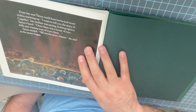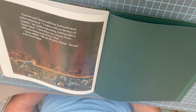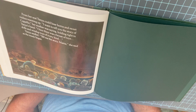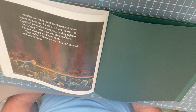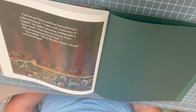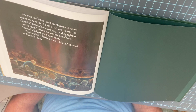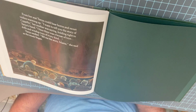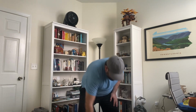From her seat, Tanya could hear horns and sweet violins warming up. "I want to tell you the story of Coppelia," her mother was saying, holding tight to Tanya's hand. "Once there was a house of toys, dolls, and wind-up toys of every kind." Tanya smiled. "Tell me the story, Mama," she said, as the music began. The end.